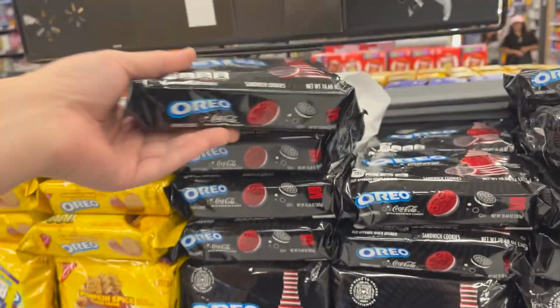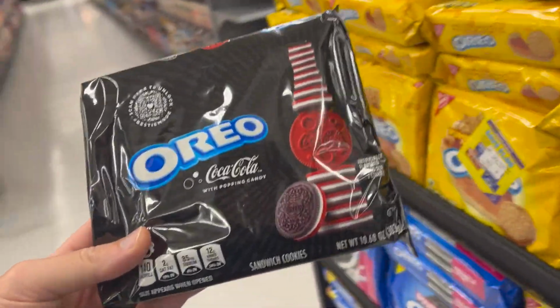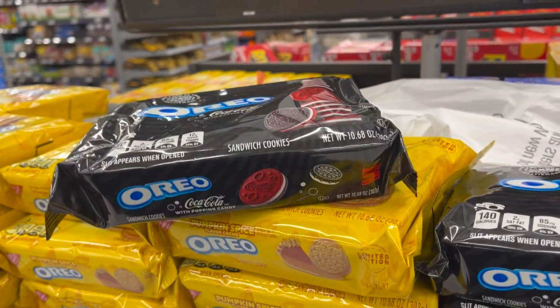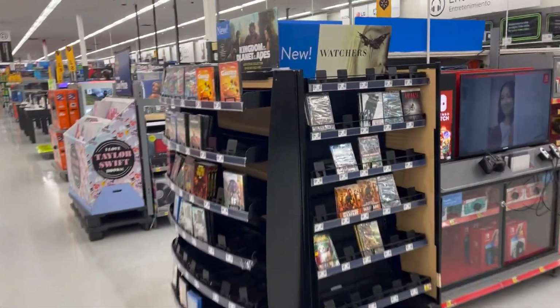Very, very strange. These are the kind of things that either are a hit or a total failure, like the ones they did for Sour Patch Kids. I've always seen them sitting around in stores and it doesn't look like they sold too well. But I've not peeked at the movies yet, so we'll see what's over here. I'm seeing some stuff though.